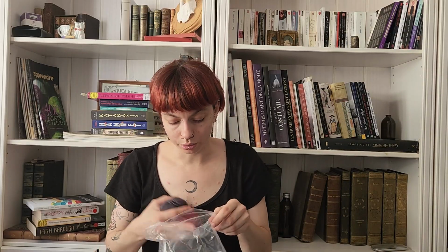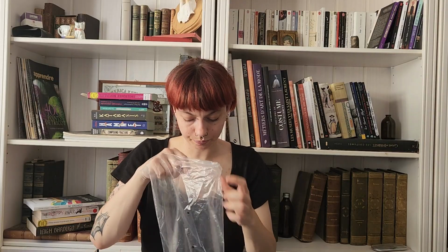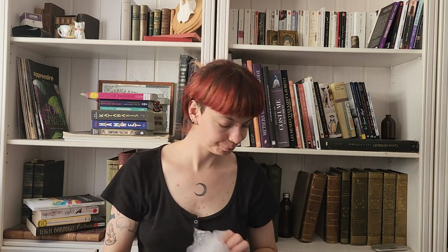So I'm gonna try the yarn. I have no idea how it works out, but I heard a lot about it, that it's not flexible, but quite subtle, and it stretches and it drapes well. So yeah, I'm really excited to work with that.